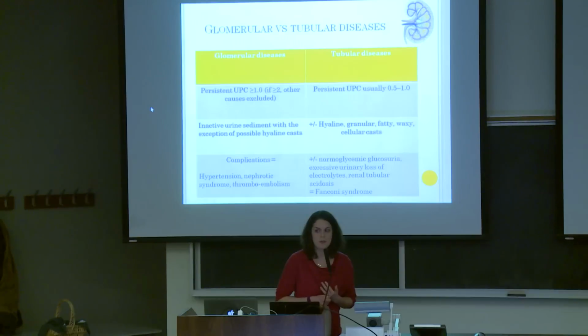You can find on your dipstick the presence of glucose while the blood glucose is normal, and that really will be consistent with tubular disorder. You can also see renal tubular acidosis. That's a development of severe acidosis because the bicarbonate cannot be kept, or because there is a problem with ammonium ion. And also loss of some of your electrolytes. Usually you can have a severe hypokalemia. If you have a combination of loss of electrolytes, renal tubular acidosis, and normoglycemic glucosuria, this is a syndrome that is called Fanconi syndrome.